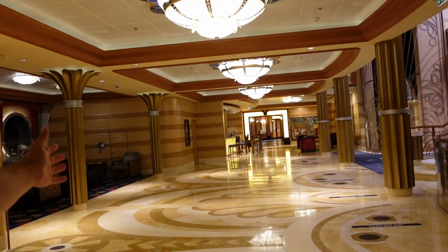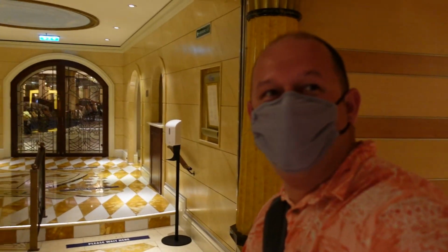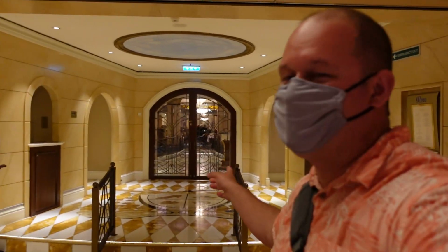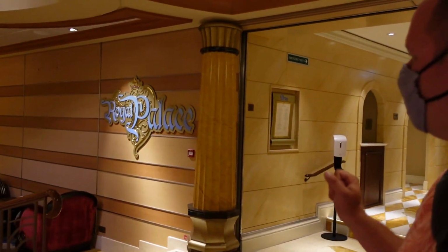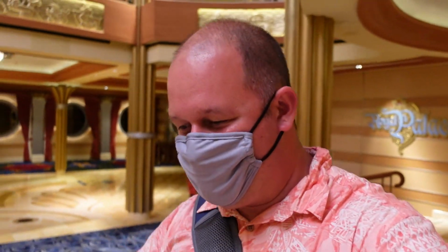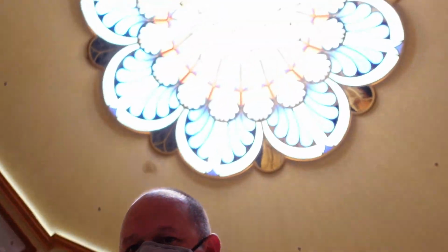Now entering the non-existent people, like, there's nobody here. The later it gets, the fewer people there are. So this is the main entrance to Royal Court, or Royal Palace. Have I been saying it wrong this whole time? Oh. Okay, either way. We thought it was Royal Court. It's Royal Palace. My bad. Chandelier.